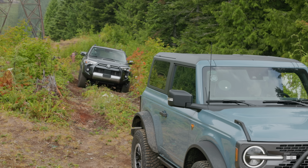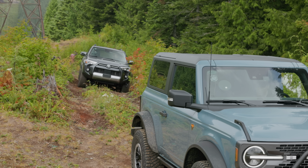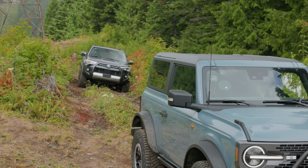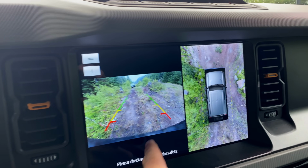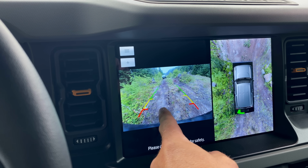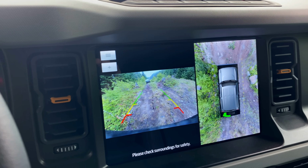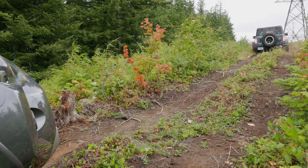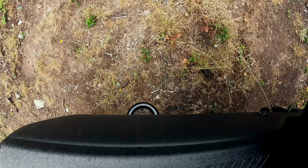Now, one of the big things here is, of course, being able to use the camera to help me align with my towing. So you can see that we actually have a tow line right in the middle there, which is nice, although our hook is actually on, I think, that side. Okay, so let's go ahead and do it. So I'm going to try to align down the path here.